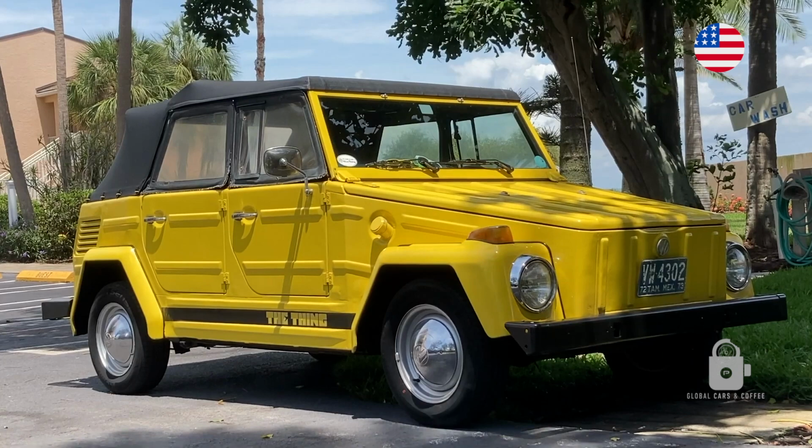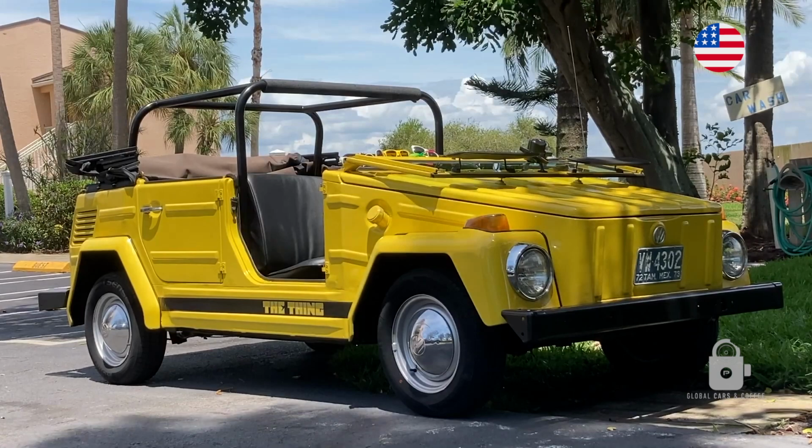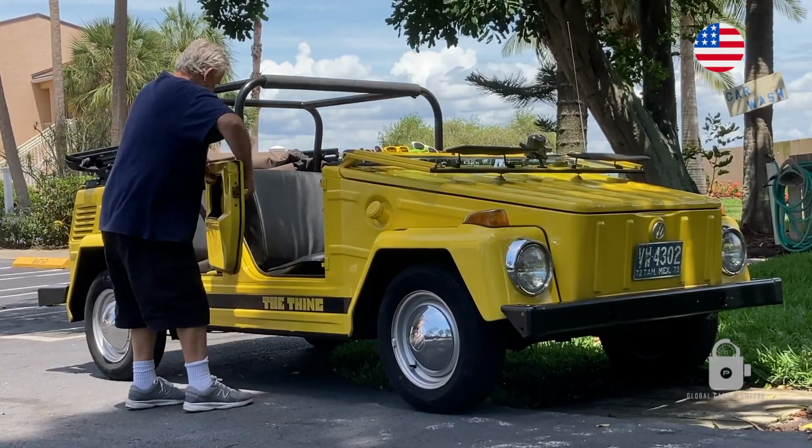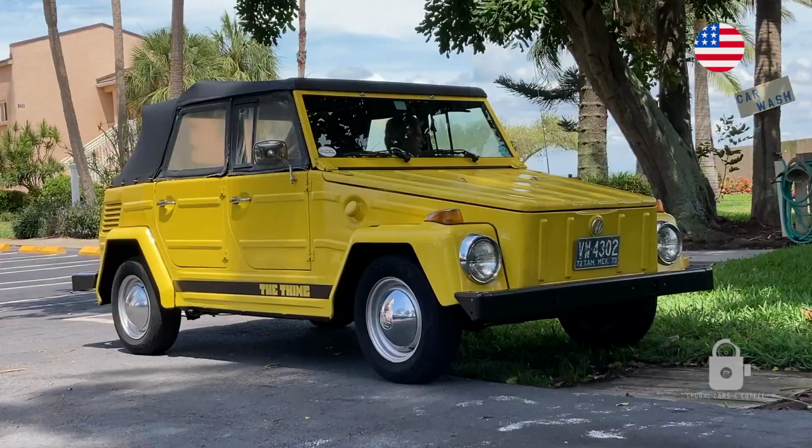It has four removable side curtains, a fold-down convertible top, and a lay-flat front windshield. It also has a roll bar, and it even has four doors that can be removed. I have owned this Thing since 1984. That's over 36 years of fun driving in Pennsylvania, New Jersey, and Florida. Are you looking for a fun car? I think you may have found it.